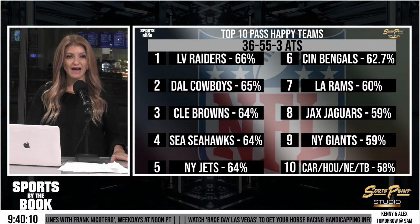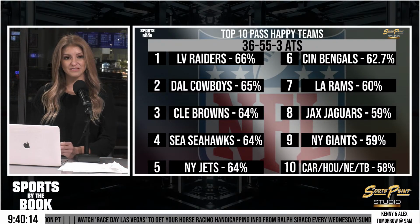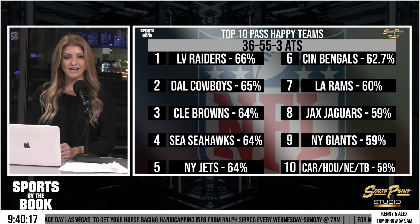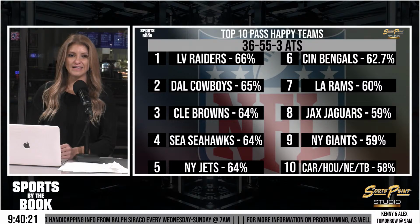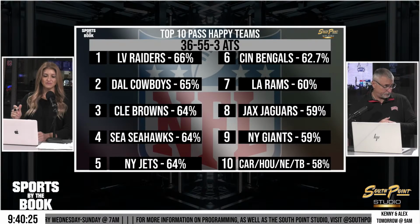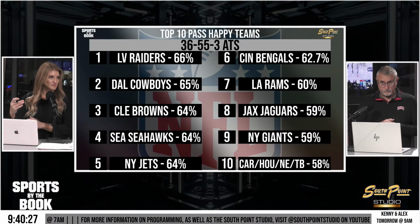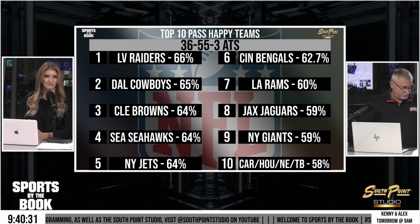The Jets, number 5. Cincinnati Bengals, number 6. Rams, number 7 at 60%. Jaguars and Giants at 59%. Carolina, Houston, New England, and Tampa Bay all at 56%. So that is very close to those other. I mean, they're starting to meet right there in the middle. Passing 68, is that the right number?